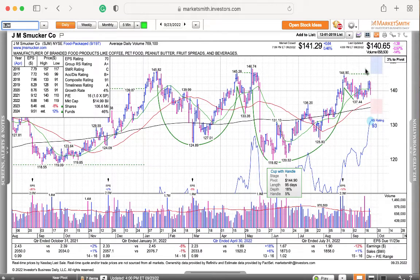Relative strength line is forecasting a potential move, as it's showing unusual strength as the markets move lower, with the company still forecasted to make at least $8.46 per share next year. This year, $8.88, a growth rate of 4%, composite rating of 91, and an accumulation distribution rating of B+. I like anything better than C, telling me that institutions are picking up shares.